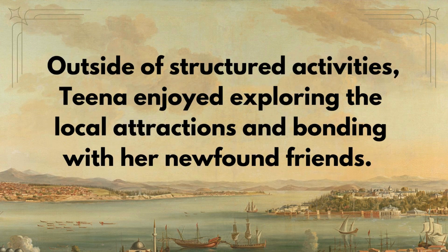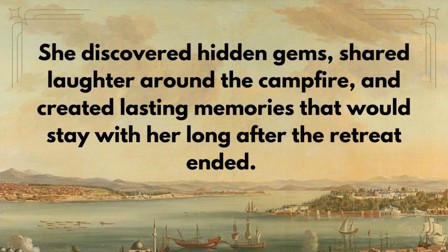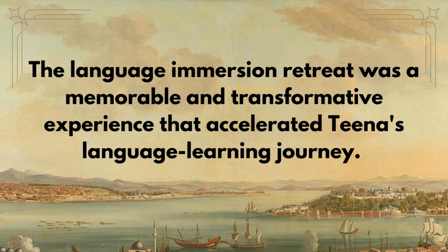Outside of structured activities, Tina enjoyed exploring the local attractions and bonding with her newfound friends. She discovered hidden gems, shared laughter around the campfire, and created lasting memories that would stay with her long after the retreat ended. The Language Immersion Retreat was a memorable and transformative experience that accelerated Tina's language learning journey.